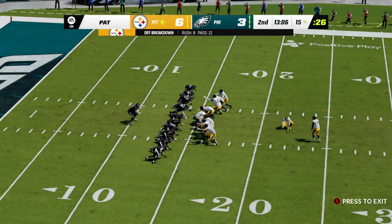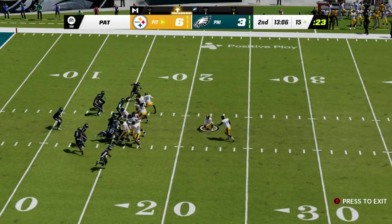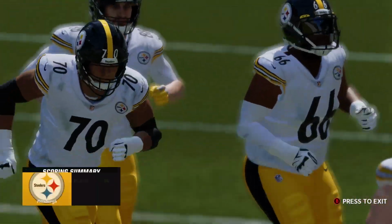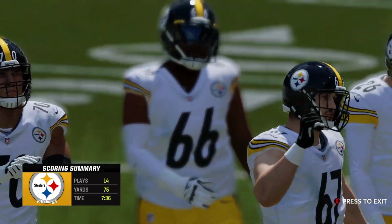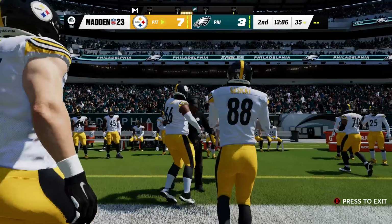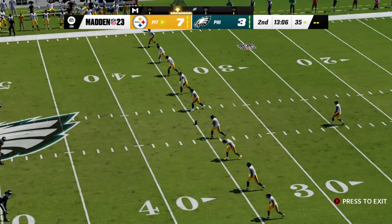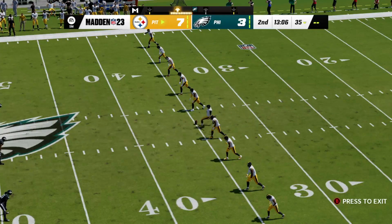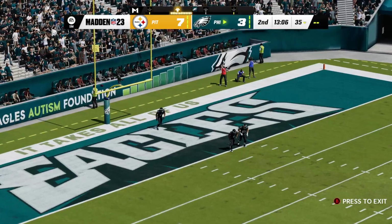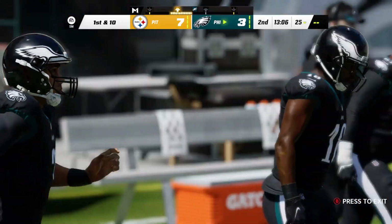Chris Boswell now for the extra point. And this is up and good to make it 7-3. That one was an extended drive, 14 plays all told. And it's Jarvis Landry who finishes it off with a touchdown reception. Boswell now to kick it away after the touchdown. And that'll carry over the back line of the end zone for a touchback.